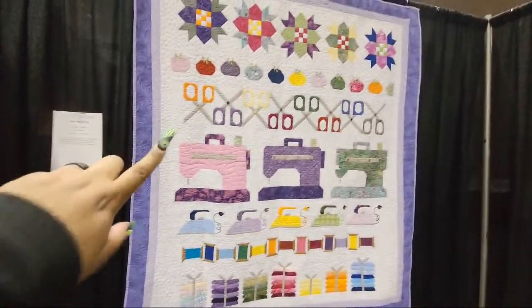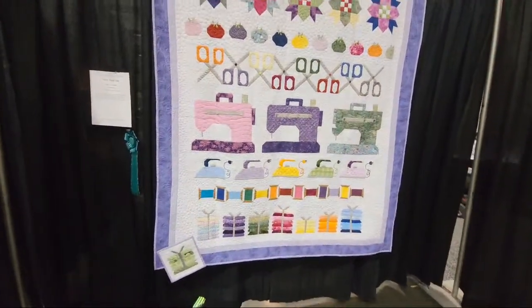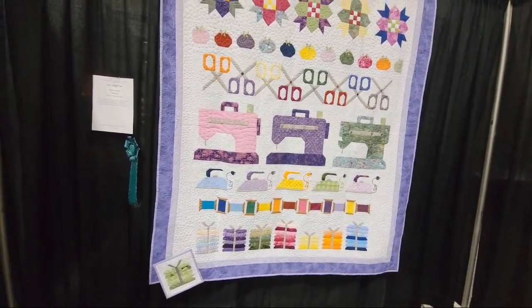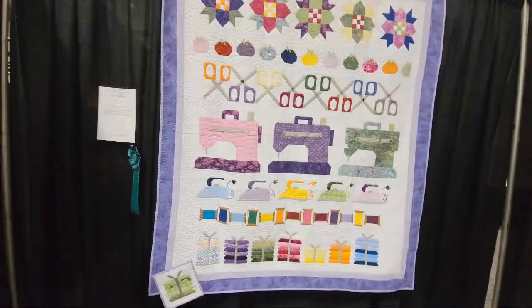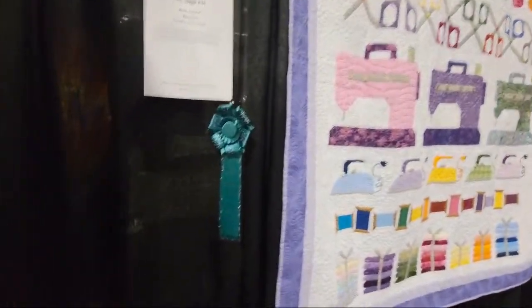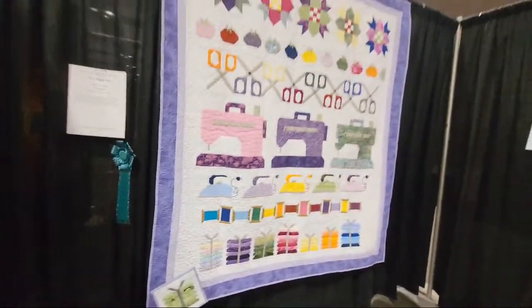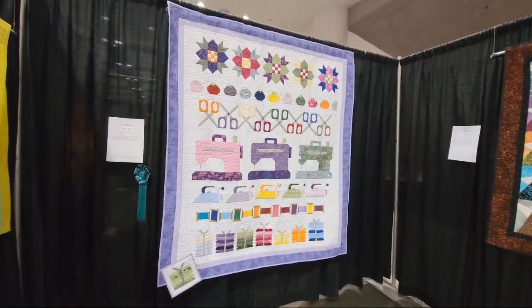I want to do this quilt. I really like this pattern. I've seen it tons. I don't think I've seen it with the fat quarters. Is this a Lori Holt quilt? Is it a Lori Holt pattern? I don't know. I think you're right. It feels right. Oh, it won a ribbon too. It runs visual impact. So let's do the best in show and then mid-century modern, and then we'll whip around from there.